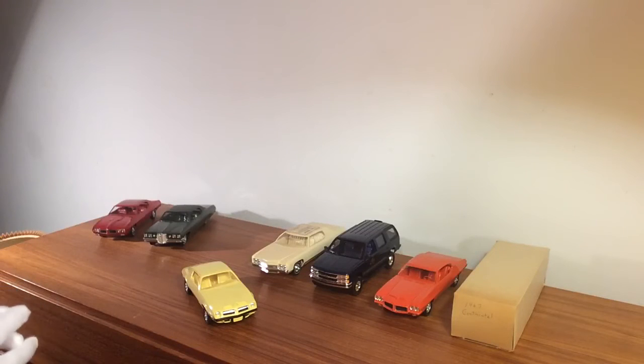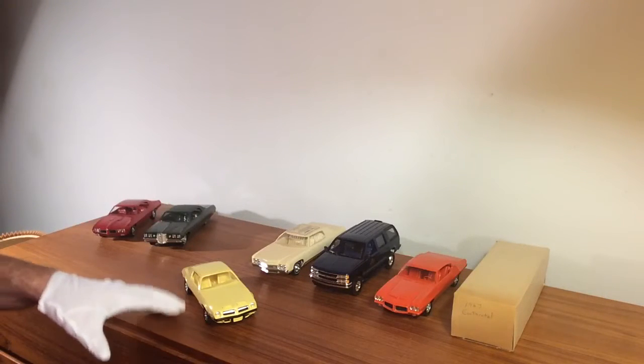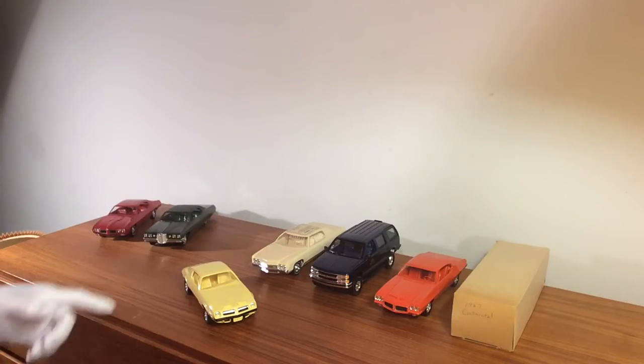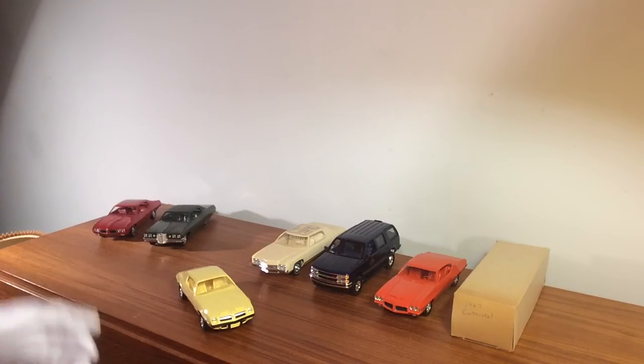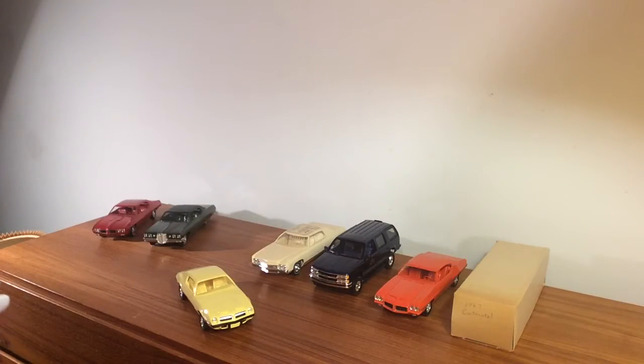The problem was this was the last year of the promos that were assembled. This is a 1974 Firebird Formula. And the Formula wasn't the top-end performance vehicle in the Firebird lineup.